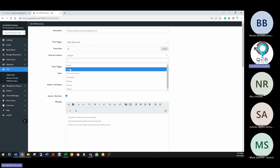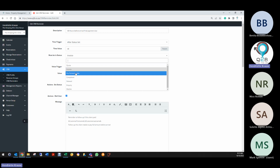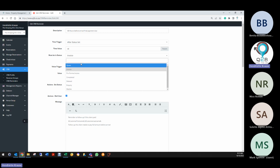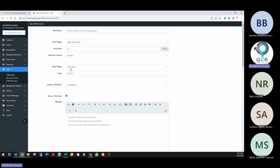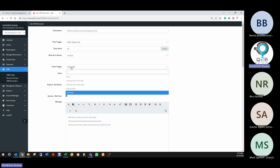Now this can also differ from venue to venue. Some will go and mark their invoices completed. Some will manage their invoices: if it's not fully paid, they will not mark it completed. So that's what I always suggest to venues. You leave it in invoice status until you receive the full amount. So let's say it's an invoice status.